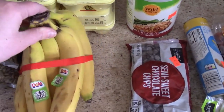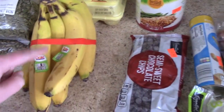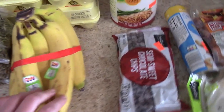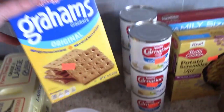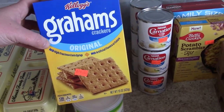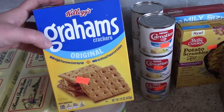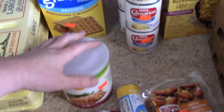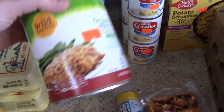Picked up some bananas. If they have red tape, that means they're kind of going out, so they are cheaper, and I want to say they were 29 cents a pound. I picked up some graham crackers. I'm still having my piano teacher's kids come over once a week while she teaches other kids, and I like to have something that they can snack on, and since things are a little chaotic, I went for easy. I usually have muffins and other things, but slim pickings these days.